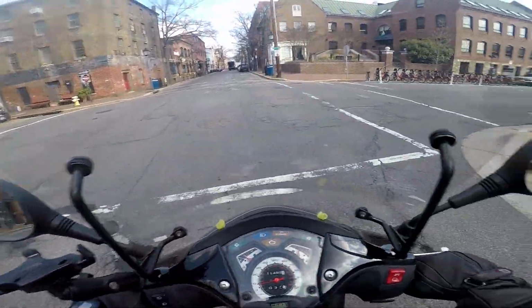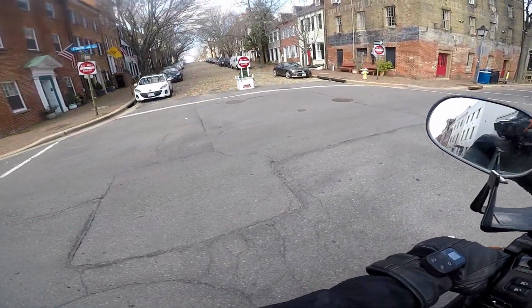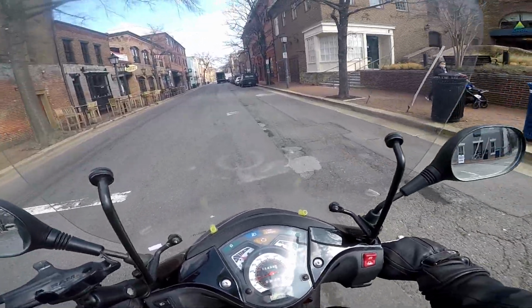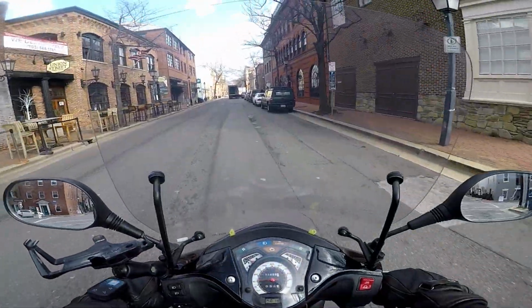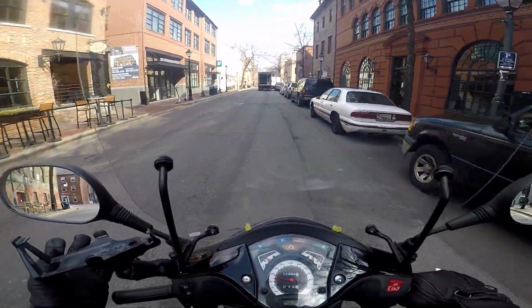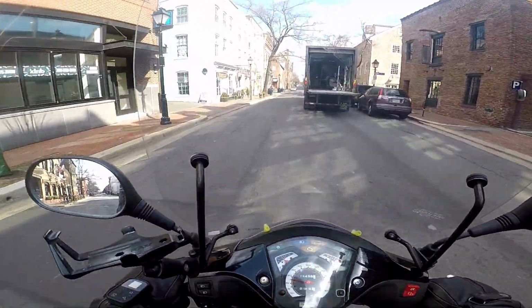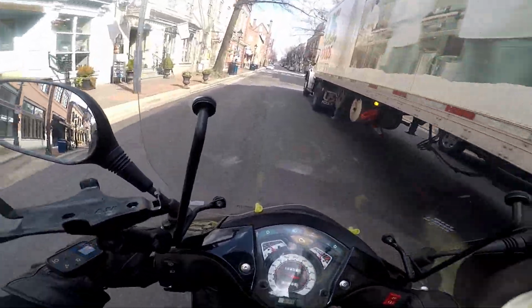Cobblestone road. And it is rough. On a motorcycle or bicycle, you go through there, it shakes your entire body. And see, nobody's around. But this area gets a little bit more packed than DC because they are opening up everything.